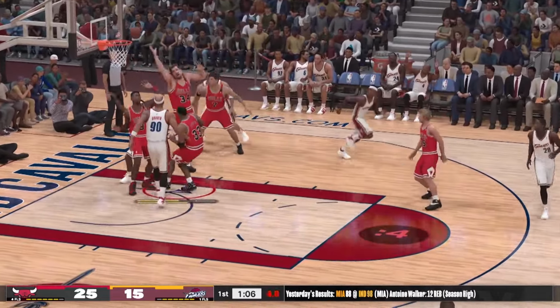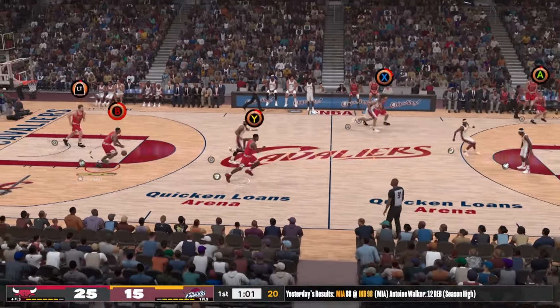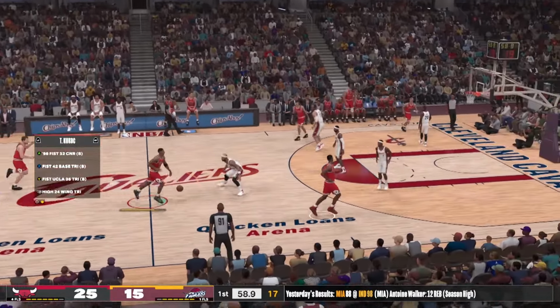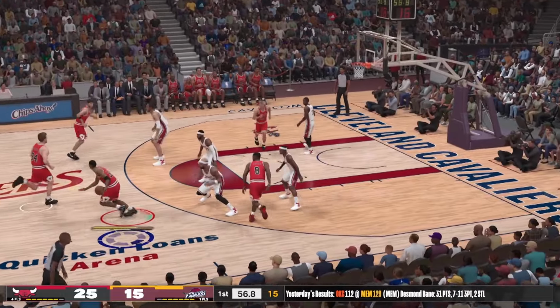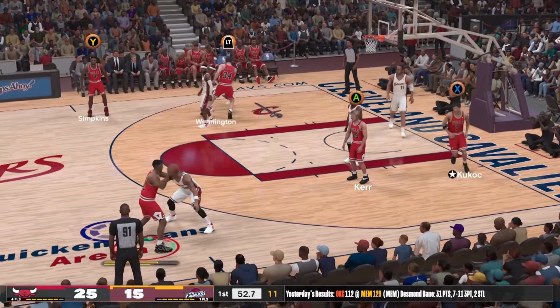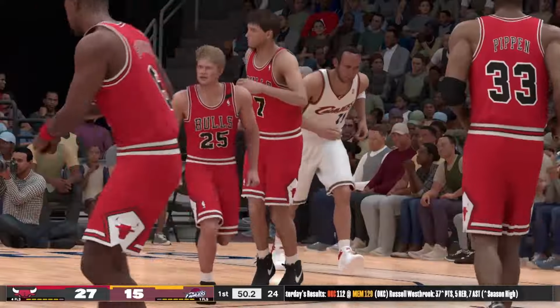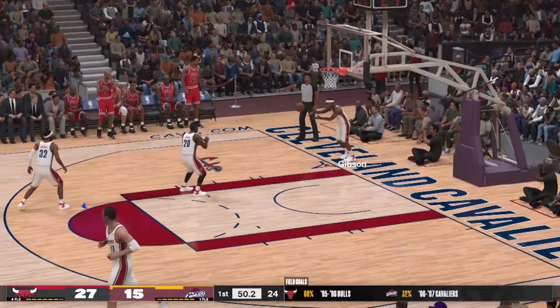Here's Hughes. Got a hand on it. This is what Pippen is known for, a long, athletic, and exceptional, versatile defender. Pass to Kukoc, tries it from 19, and the jumper falls for him. And now a 12-point Bulls lead.